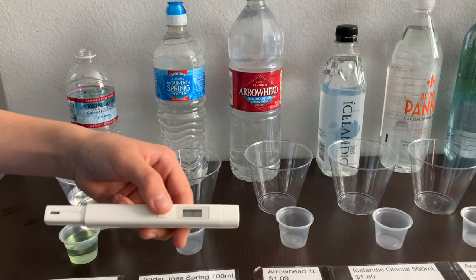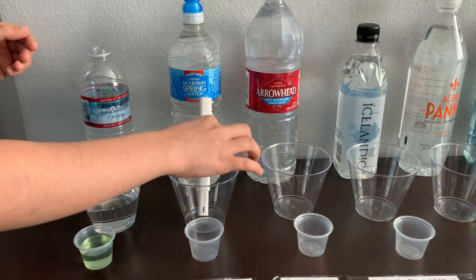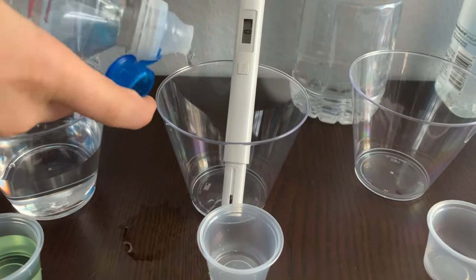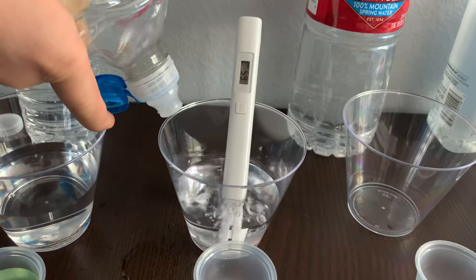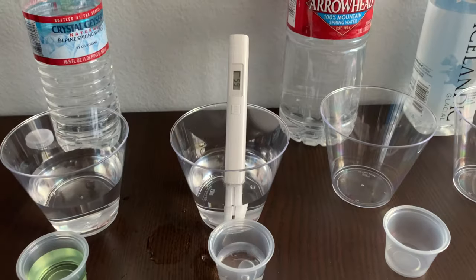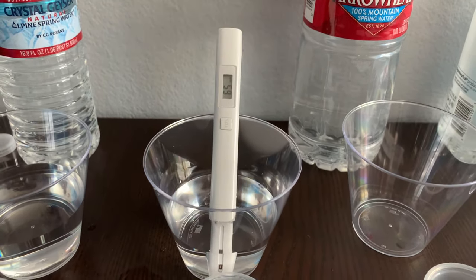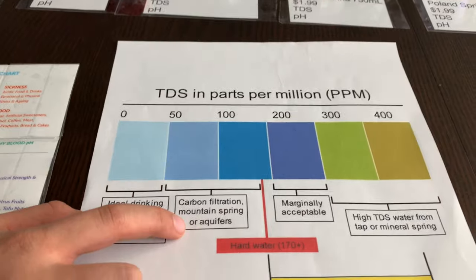Turn on the TDS tester. Make sure it says zero and put it in. Let's pour the water in. First, let's test the TDS level. That is 65. That is carbon filtered mountain spring or aquifers.